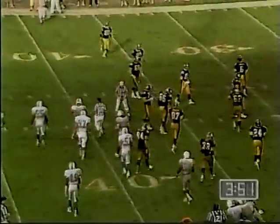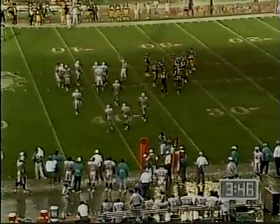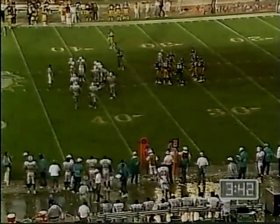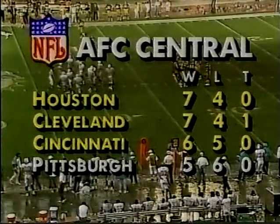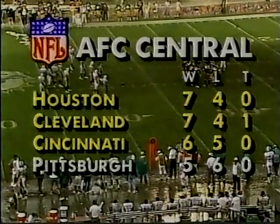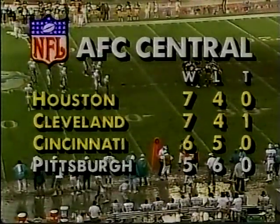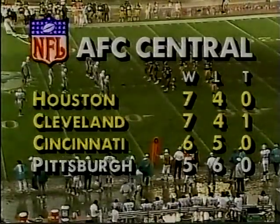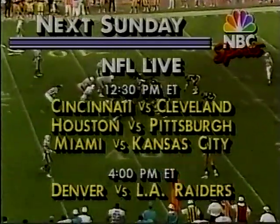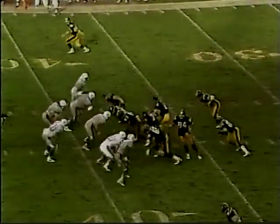Pittsburgh Steelers have won twice in Miami, 2 of the biggest wins in Steelers history taking place at the Orange Bowl. They beat Dallas in Super Bowls 10 and 13. And a look at the AFC Central with Houston on the way to a loss, 7 and 4 going in. Cincinnati losing, Pittsburgh winning. So it'll be 7-4-1, 7-5, 6-6, and 6-6 in the AFC Central.